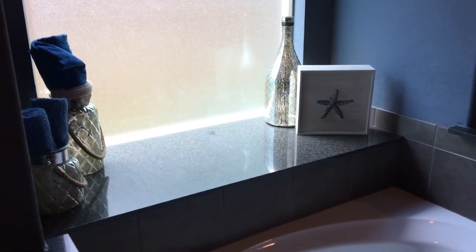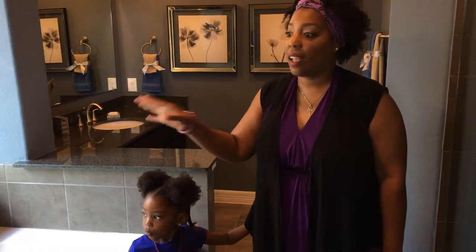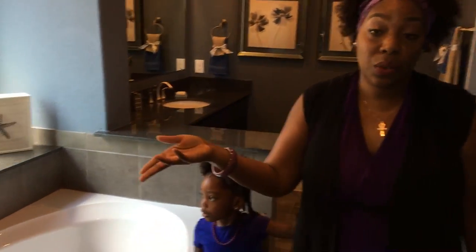What would you see doing here? Putting plants or something? Yeah, some type of design, something like this. We're those type of people where we don't have a lot of stuff on our restroom counters, like when you've got everything out. That's why we need a lot of storage.